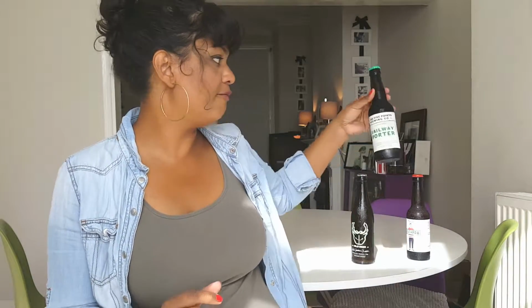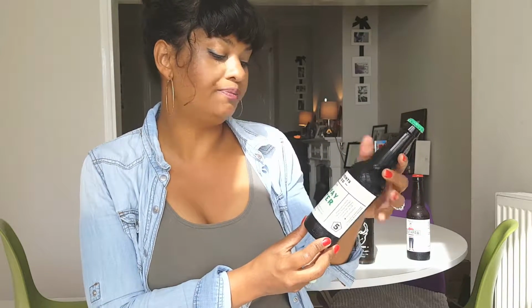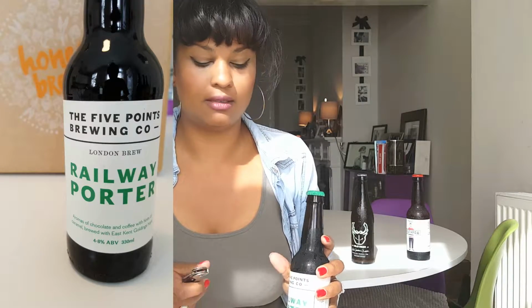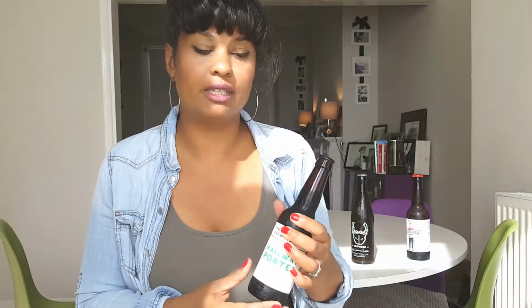Next one I'm going to try, and I'm reading off of this if you wonder what I'm looking down at, is the 5 Points Brewing Company. This is a railway porter, and porters are quite heavy. I've tried the Guinness Jamaican porter, I think it is, and that I've quite enjoyed. I don't like Guinness, I have to say, so my husband bought it actually, and I tried it and I thought it was really, really nice.